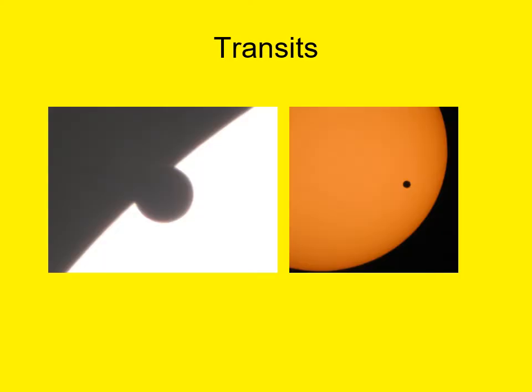Venus does pass between the Earth and the Sun, and here are some photos of Venus transiting the Sun. The one on the left is from someone else. The one on the right is one that I took of Venus transiting the Sun.